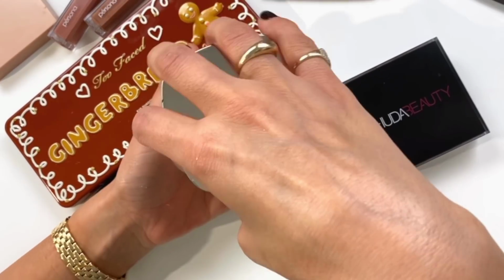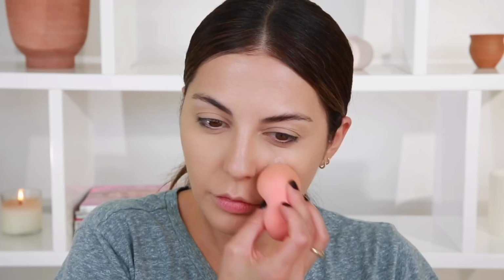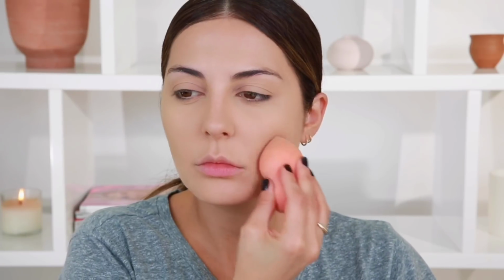Okay, I'm gonna bake my face, and I'm actually gonna use my La Mer powder because I miss this. I haven't used this in a minute. I'm just gonna bake a little bit with this. Well, I don't really bake, but you know. I'm gonna go ahead and fill in my brows and we'll be right back.